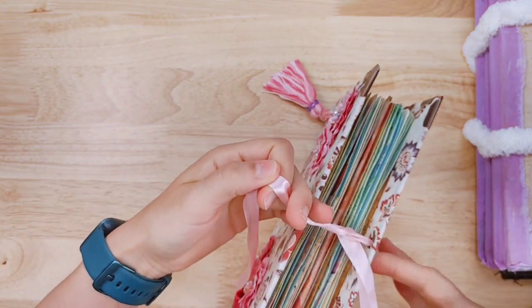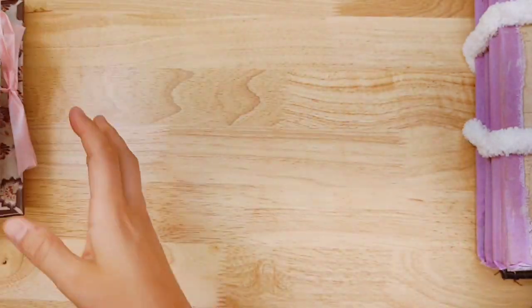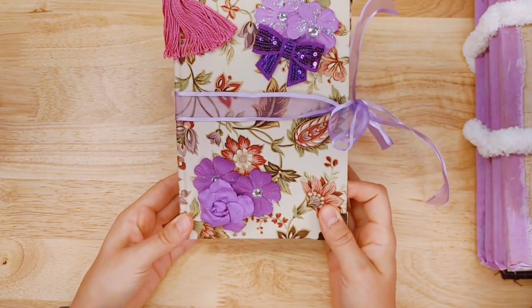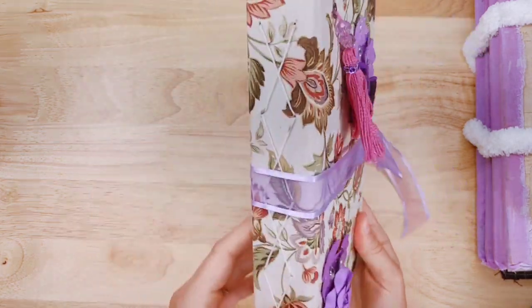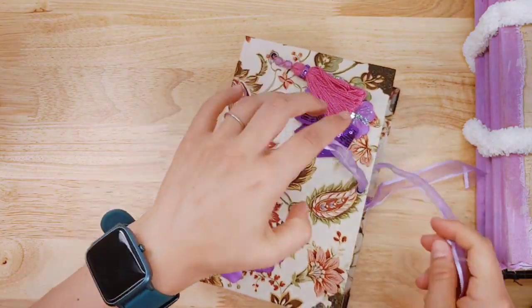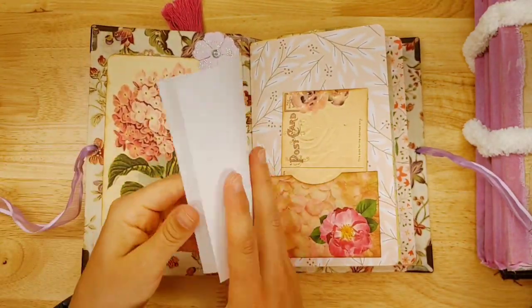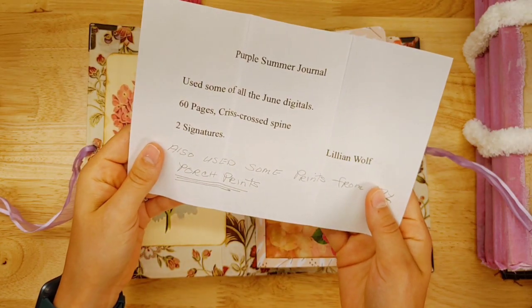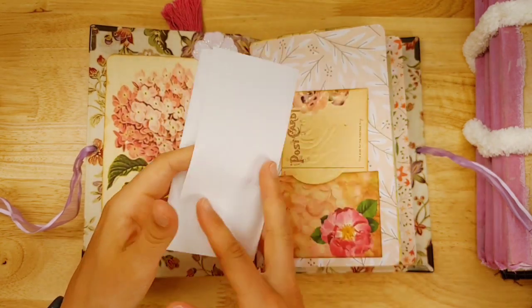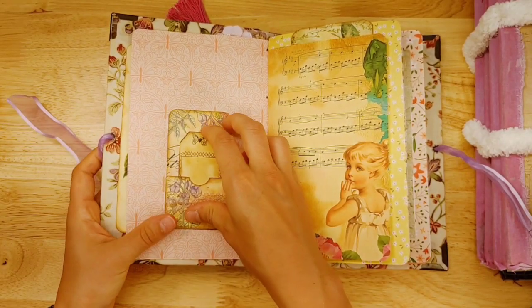So beautiful, Lillian. Love the fabric on the cover. Lillian made this one as well. Similar fabric. A little tassel. Cross-stitch binding. Super pretty. Cross-stitch binding definitely takes a lot of time and effort. And this is another June. And then she also used some of my porch prints. So this is Wisteria and Roses. I love what she did here.